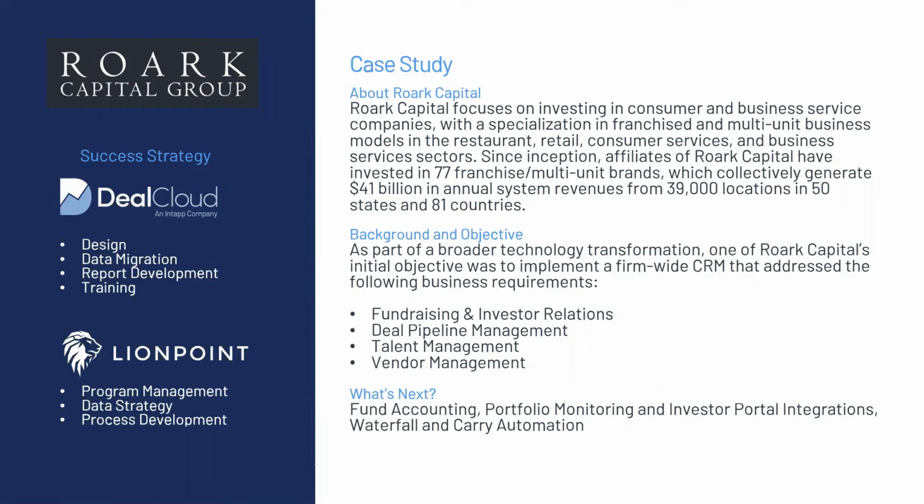Rourke Capital, amazing firm that's really going about technology transformation the right way. A little bit of background on Rourke. So Rourke invests in consumer services and business services companies that have franchise and multi-unit business models. And it's invested in a number of very recognizable household name brands.